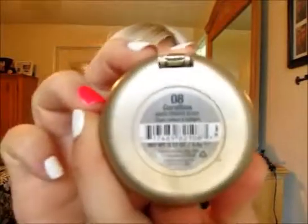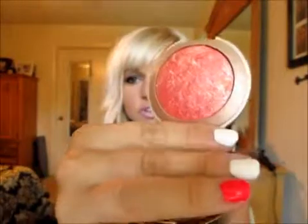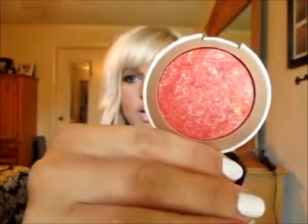There are two other colors from this same collection that I would like to get my hands on, but I just cannot seem to find them anywhere I go where I live. So the first one is in 08 Coralina. There's the name, and here is the blush itself. As you can see, it is just very, very pretty, shimmery, corally color. I will give you guys a swatch. So it looks like that on your finger.